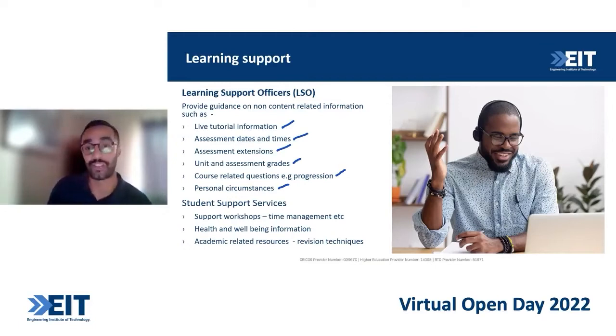It doesn't matter what time you are asking a question, there is a good chance that one of our team is going to be able to return your call or email. The learning support officers work in between yourselves as students and the lecturer. The lecturer will be doing all the technical related teaching and marking, and any technical questions you might have, they'll be the person to go to.